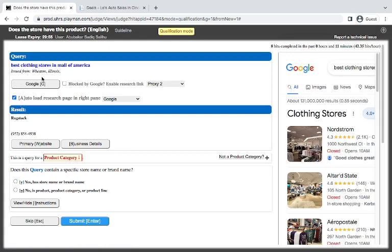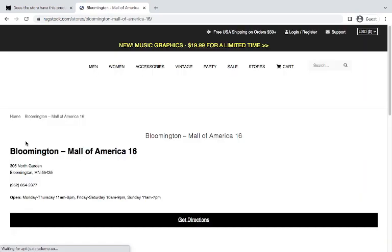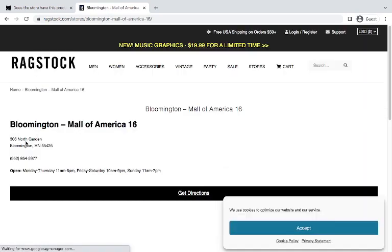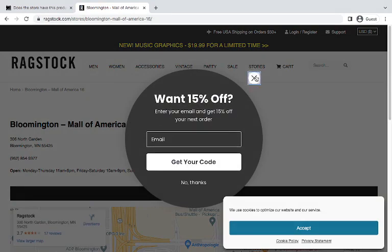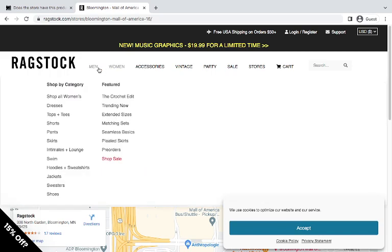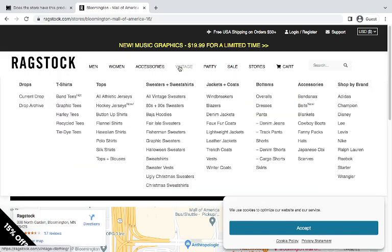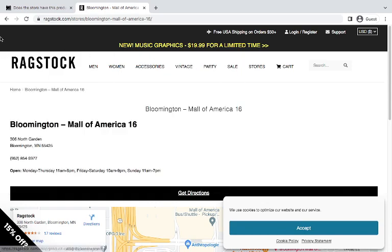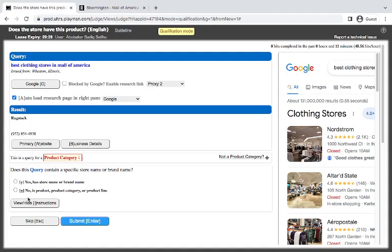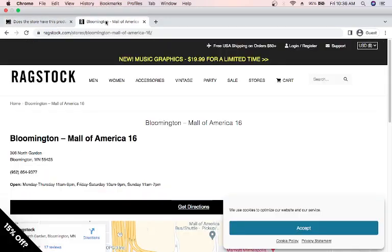Now you have best clothing store. Yeah, you're looking for clothing store here. Best clothing store, and this one they sell clothes here. Now accessories, vintage, sweater, wind, blah, blah, blah. Good. So these people, they specialize in selling clothes. All they sell there is clothes. Let's see.